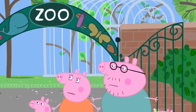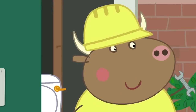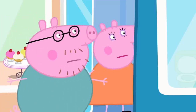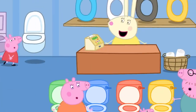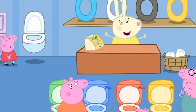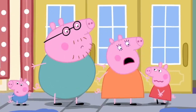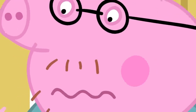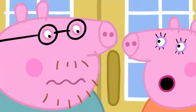They try the zoo. Sorry, Peppa. This toilet needs fixing. They even try a toilet shop. I'm sorry, but these toilets are for display purposes only. There are no toilets anywhere. Oh dear, now I need the toilet too. So do I.